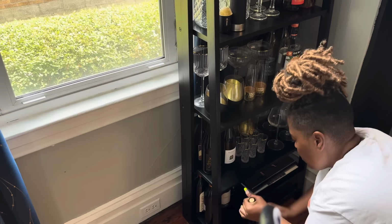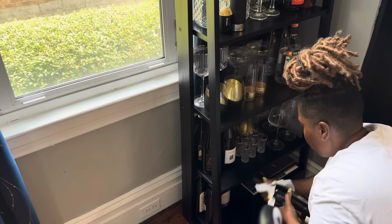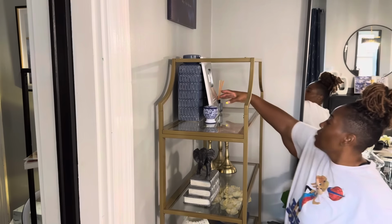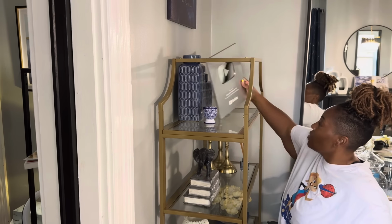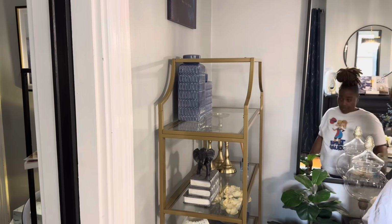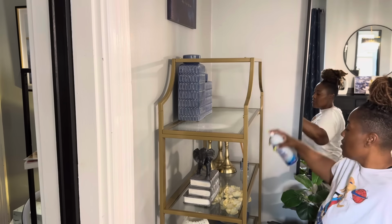I feel like if someone comes over and they want a drink, I have a few things to offer them. And I do keep a bottle of wine in the refrigerator, because you never know when you're gonna have somebody come over who wants a glass of wine or something. So there you go. So let's get these cleaned off and let's get this dining room together.